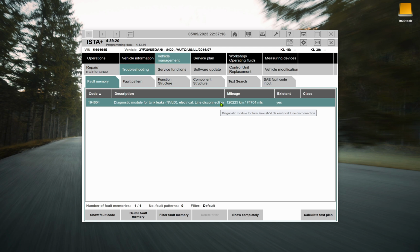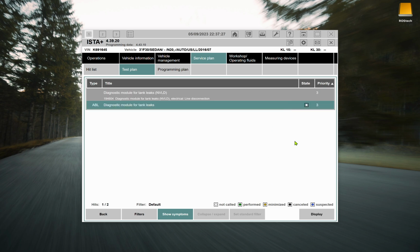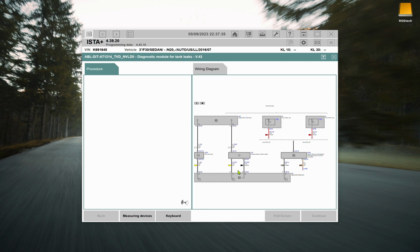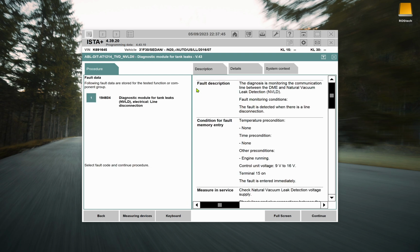All right, so right here we have a check engine light that is on, or that has been on, and it is for the NVLD, which is the fuel tank leak detection system, or the natural vacuum leak detection system that is in the vehicle. The previous mechanic told him that it is the purge valve that is located under the hood.